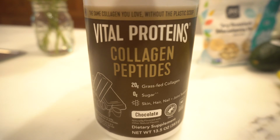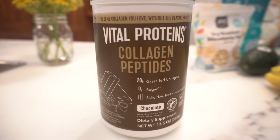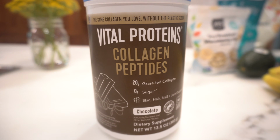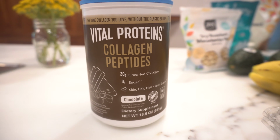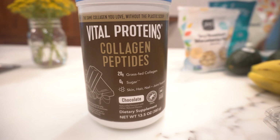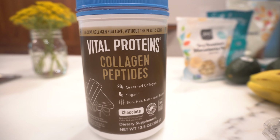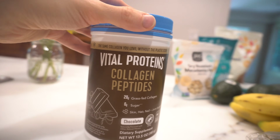And the reason why I got the chocolate version is because I have the original version as well, but it's not very tasty. The chocolate version is so much better, and I can blend this into almond milk or oat milk, in cold oat milk, and it will blend down sufficiently and effectively, and it's so sweet. It's grass-fed and it's sweetened with stevia.